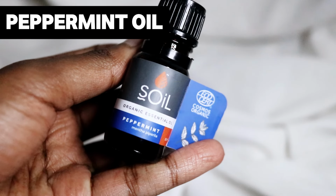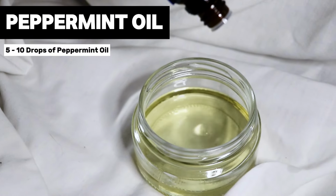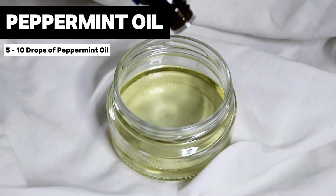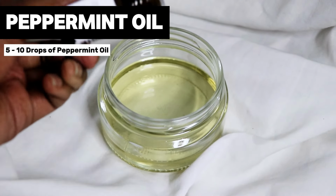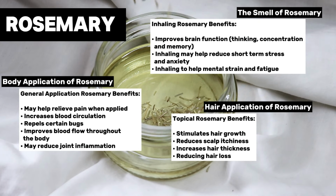And then the next oil is peppermint oil. Obviously it stimulates that growth, and it has antimicrobial properties that help fight against fungi and inflammation. It improves the overall scalp health, and it also helps in reducing hair loss and hair thinning. The next and the last ingredient that we're going to use is our rosemary.